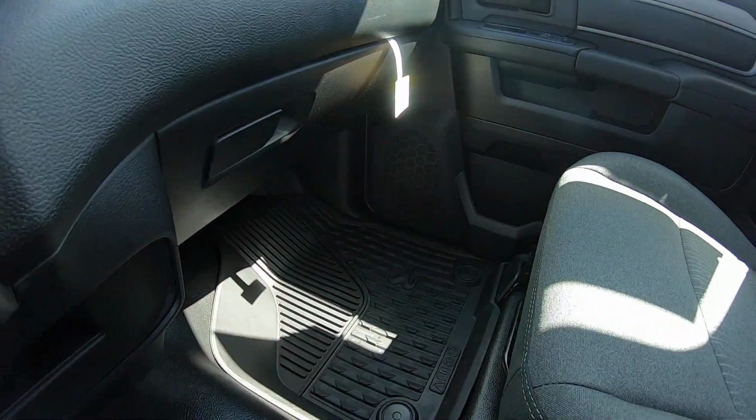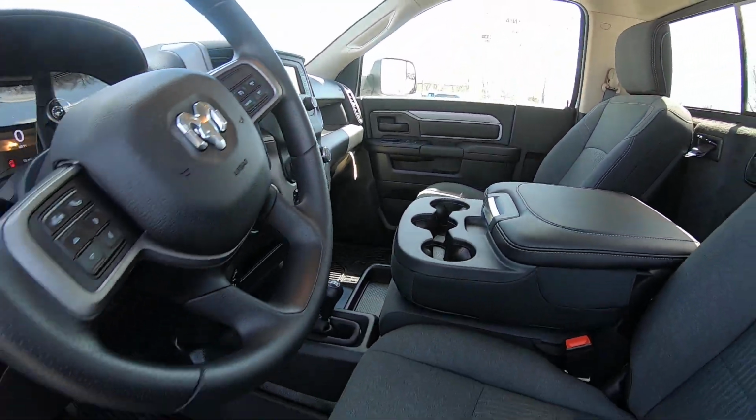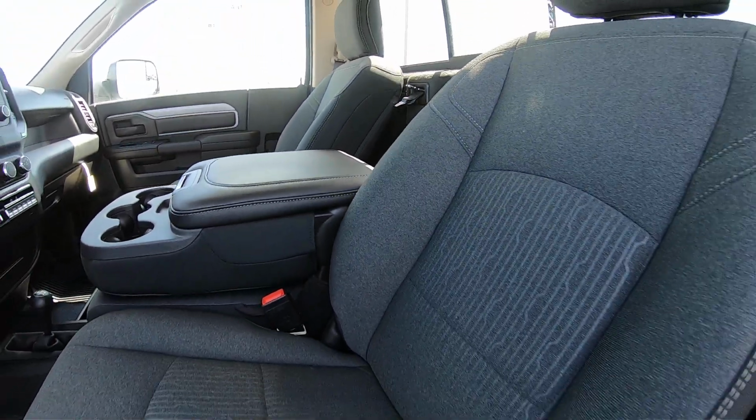And on the passenger side, you also do have that upgraded floor mat, just like the driver's side has. There is a small storage area behind the driver and passenger seating, as you can see there. You can definitely store some stuff back there.